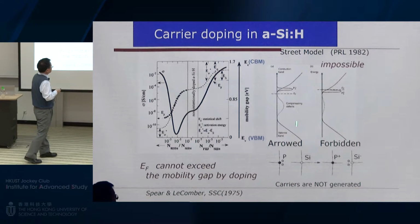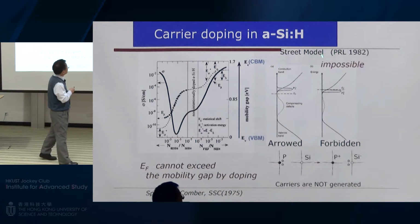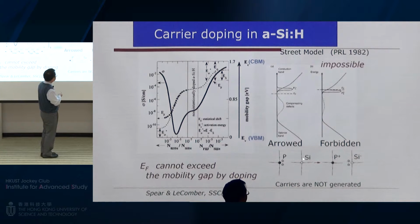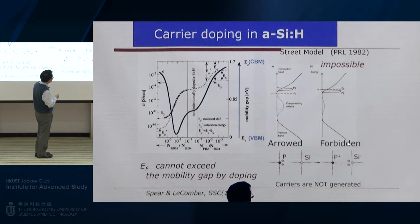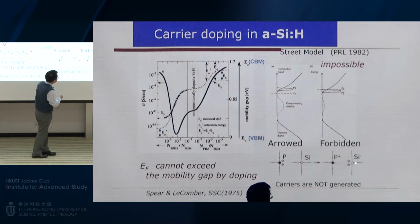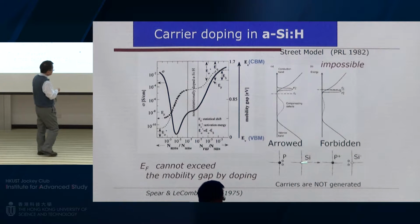So this phenomenon is reasonably explained by the so-called Bob-Street model. That is to say, when phosphorus is doped, silicon substitution occurs, but the resulting electron leads to the dissociation of the silicon bond. As a consequence, a silicon 3-fold coordination with one lone pair is formed. So the carrier electron doesn't occur. Okay, so this is a very, very reasonable model.